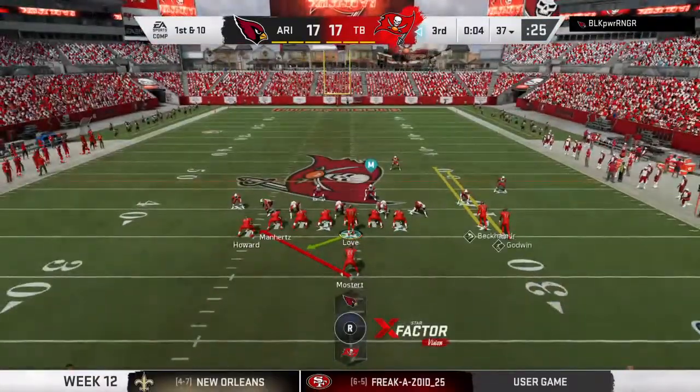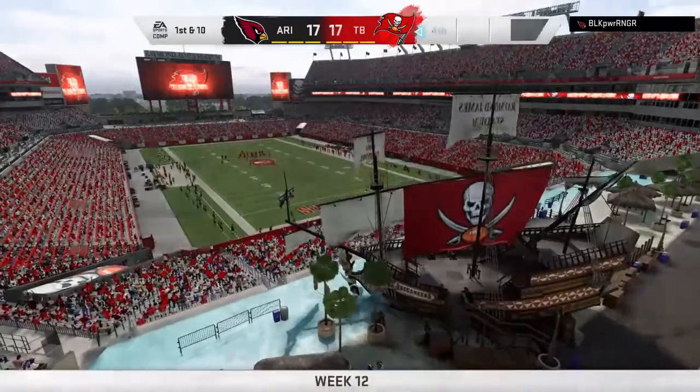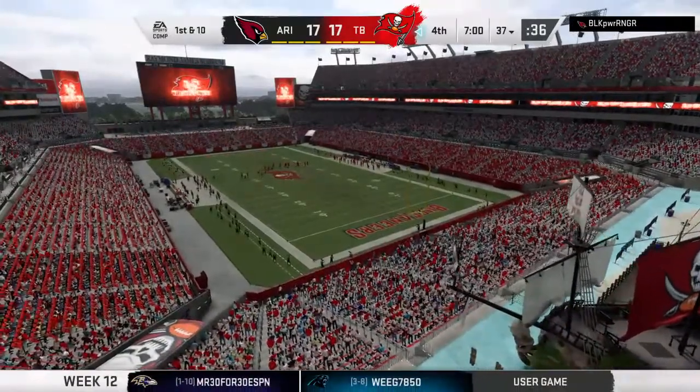And this should be the final play before the quarter ends. Here we go. And that is going to do it for this 3rd quarter of action. This is the National Football League on EA Sports.